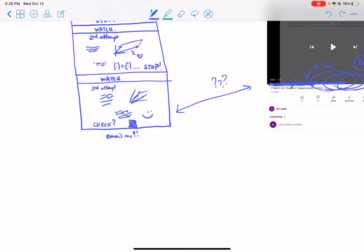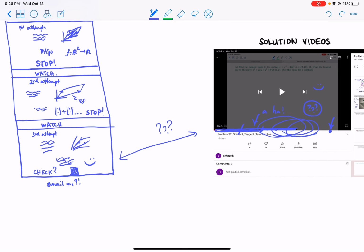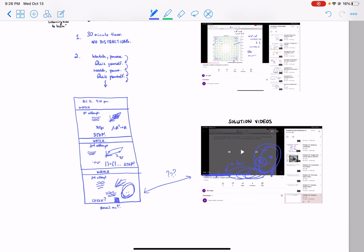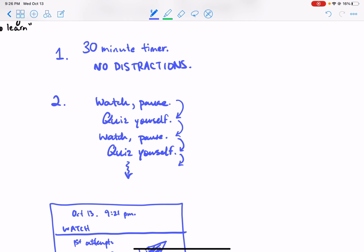Also, what you could do is just try to figure it out yourself. Look at that little tiny difference in the video compared to yours, and see, can you figure out why they're different? And is it okay that they're different? Okay? And then you just repeat this. Then finally your timer will go off. Ding, ding, ding.